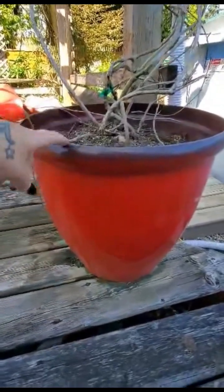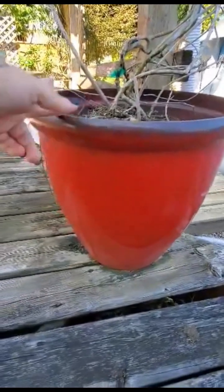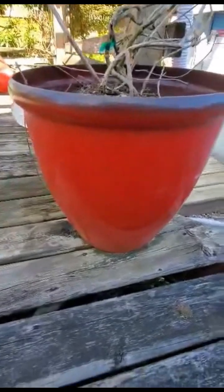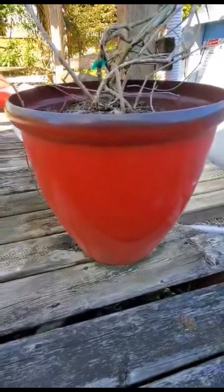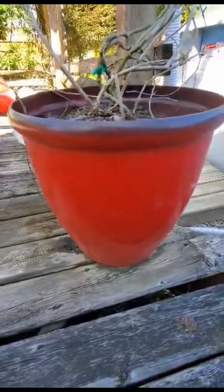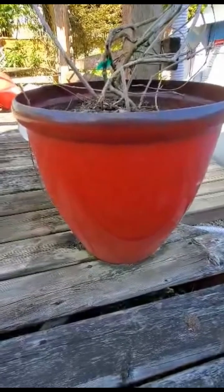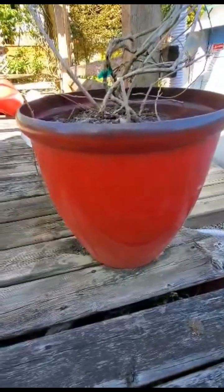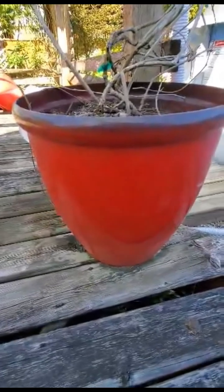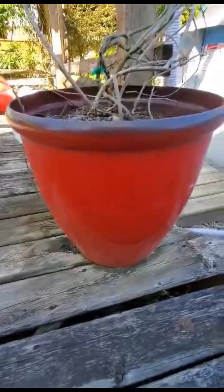Anyway. So you can get bigger pots for a decent amount of money. I think these were like 25 bucks at Home Depot, and this is a pretty good size. They're also really, really durable, and they retain their color quite nicely. So highly recommend them. I don't think that there are any disadvantages that I can think of. I would highly, highly recommend these if you can't afford the more expensive ones.